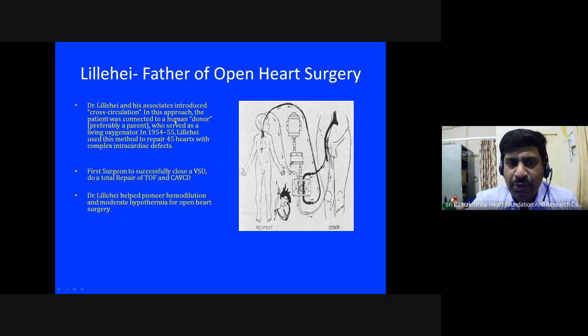In 1954 to 55, Dr. Lillehei used this method to repair at least 45 hearts with complex intracardiac defects. You can see the technique in the picture. Blood was taken from the patient and introduced into the parent, and then the parent's heart and lungs oxygenated and pumped the blood back into the patient while the heart was being repaired.